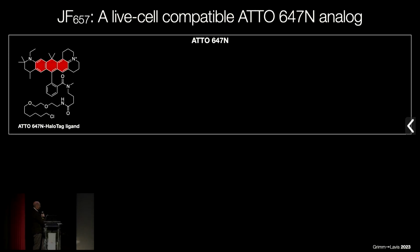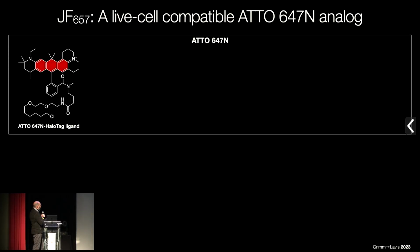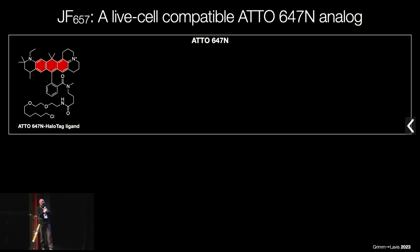So here's ATTO 647N as the halo tag ligand. This is a compound we made a few years ago to do Drosophila imaging in fixed tissue. And the ATTO dyes often have the reactive handle here at this ortho-carboxyl group. So this keeps the dye open in the fluorescent form. It also is really easy to install a linker here. You don't have to have another reactive handle down here. And it also shifts wavelengths into the red, giving this nice far red absorption.